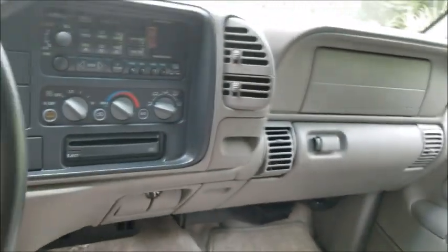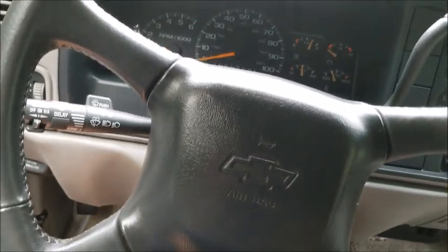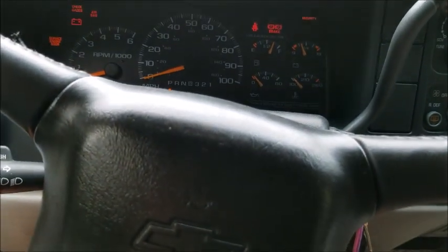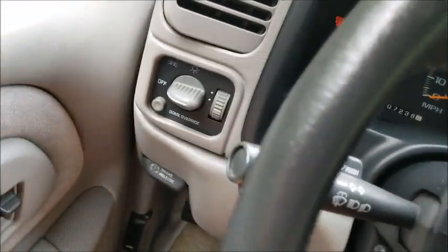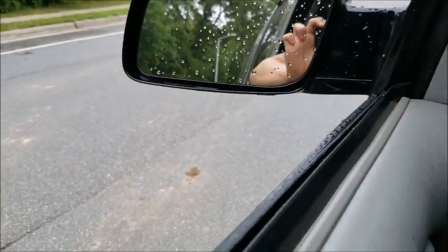I suppose y'all want to hear the engine. Let me go and grab my keys. Loud buzzer. Go and roll down a window so y'all can hear it. All the windows and the mirrors still work, by the way.